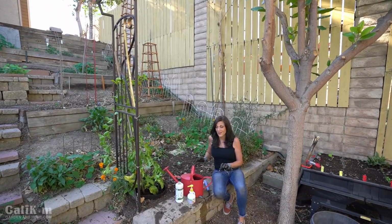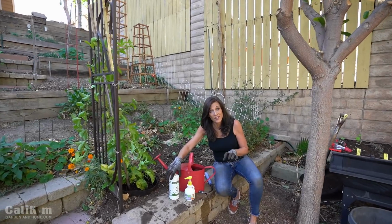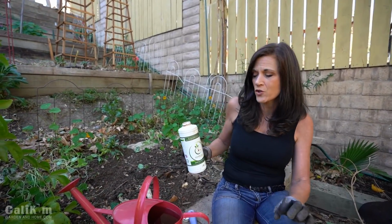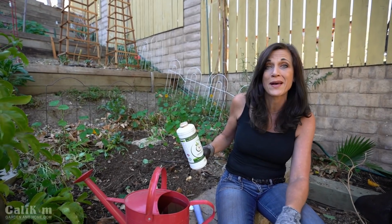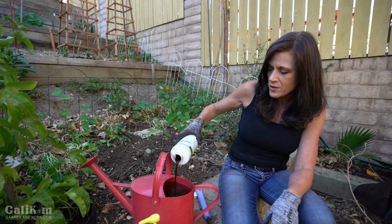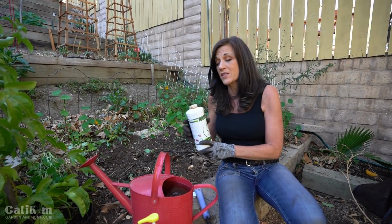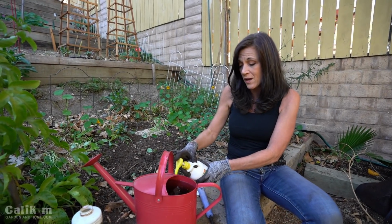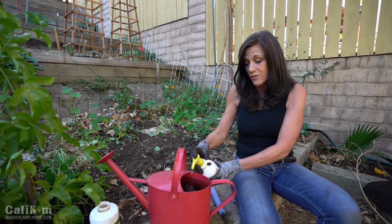Now that we have the plant all set, I'm going to go ahead and fertilize it. You definitely want to fertilize when you're transplanting because sometimes plants do tend to go into a little bit of a transplant shock and the fertilizer really helps them bounce back. So here I'm using the Vermistera worm tea. Water-soluble fertilizers are great to use because they're readily available to the plants. So the plant will be able to uptake it and then start off with a fresh new burst of growth.